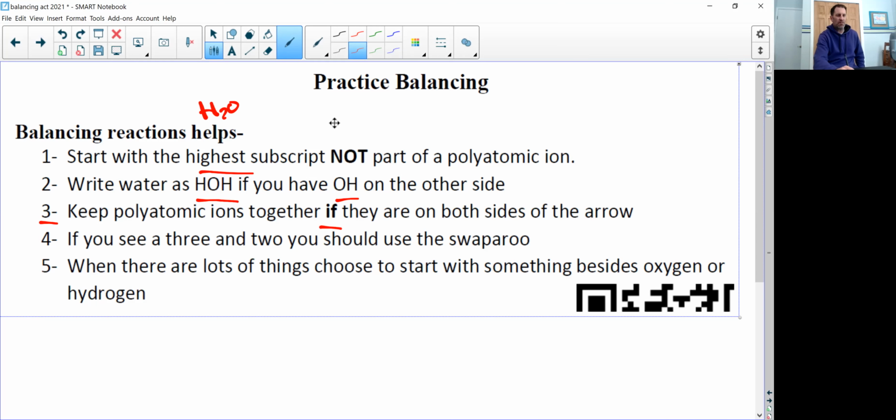So for instance, we had CuSO4 on one side and Al2(SO4)3 on the other side. There was no reason to balance O and S separately when we could just balance SO4 together. Then this one sounds like I'm a third grader, but I don't care. If you see a 3 and 2, you should use the swapperoo, and I will teach you what that means. It's really easy and helpful.